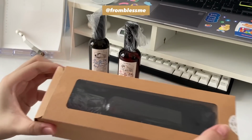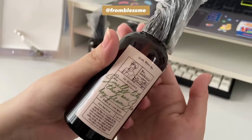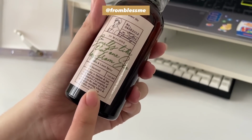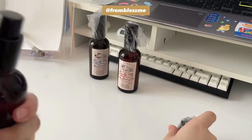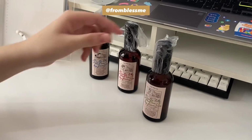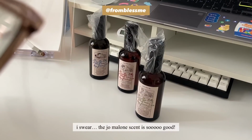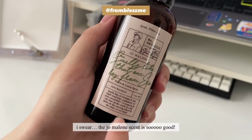This is the last one. This is 7. Smells like Jo Malone and late night road trips unplanned, or your sweatshirt I'm wearing and our toes on the... That's so detailed. I love it. Oh my gosh, this smells so good. I was speechless when I smelled this one for some weird reason. Wow. This is on point.